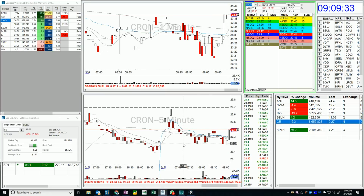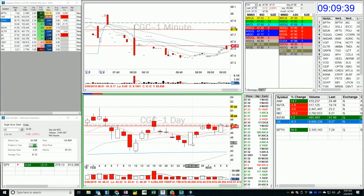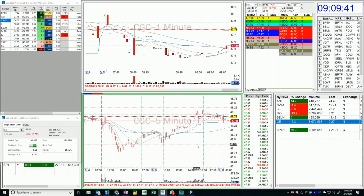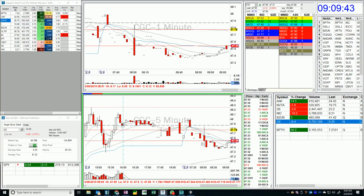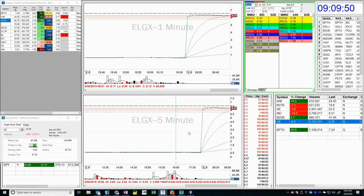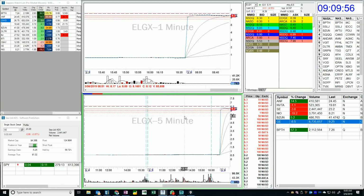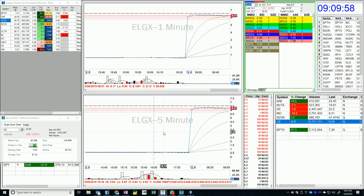I wonder what CGC is doing as well. Let's check CGC. Did it have a big day yesterday too? Had a green day, but not as big as Cron. Cron had a very nice clean day. Let's look at ELGX. See what we have here. So ELGX, guys, this one again just doesn't have the volume. It is down 4 point something, but doesn't have the volume this morning. So I'm not going to look at it just yet.